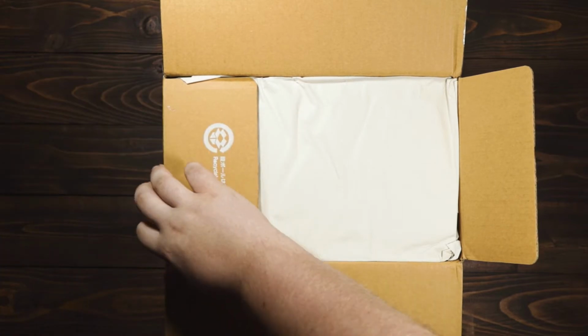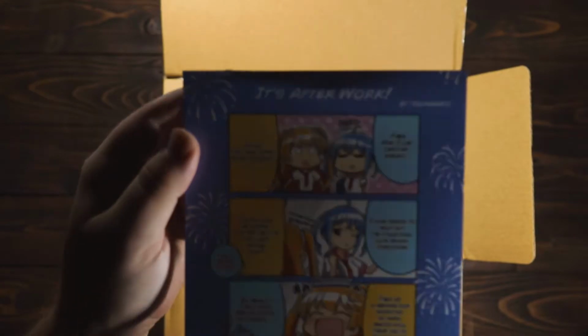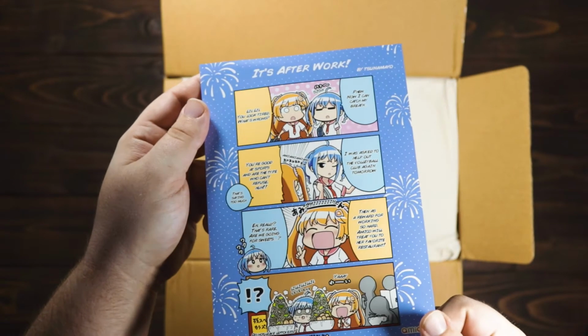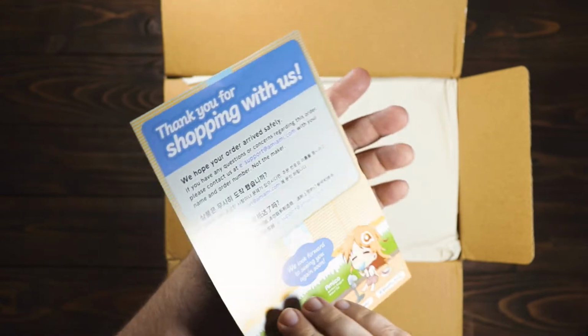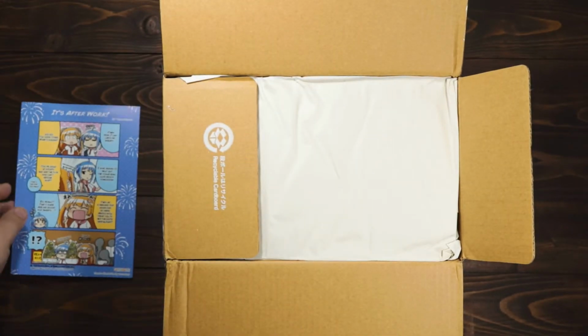Alrighty, and here you'll see the cute little Ami Ami comic strip that they always stick in their boxes. I've started to kind of collect these. I'm not too sure how many I'm going to get. I've gotten no duplicates so far, so I can't tell if they make them every month, but we'll have to see.